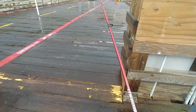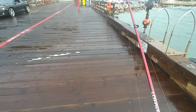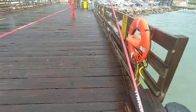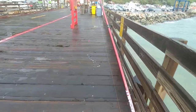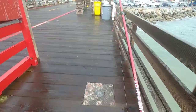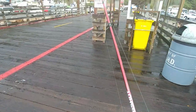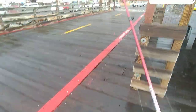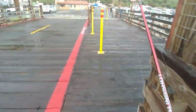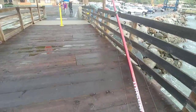Alright, so we're going to be moving piers, a couple piers down, because I've been here for about an hour and a half and just absolutely getting nothing. There's some other fishermen up here that aren't getting anything either, so we're gonna move over to Pismo Pier and see if we can't catch any barred surf perch out of the surf. So let's go.